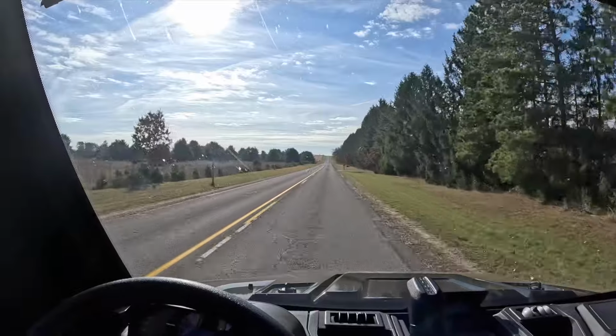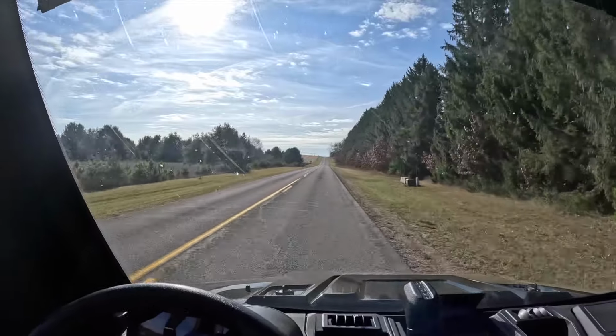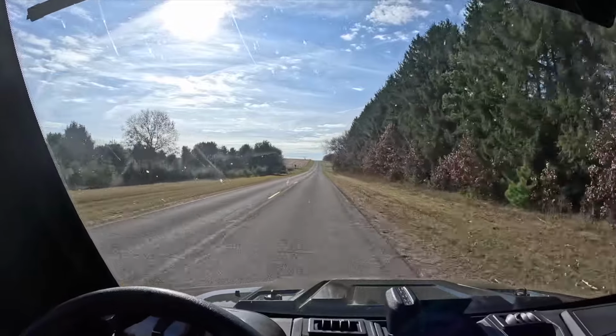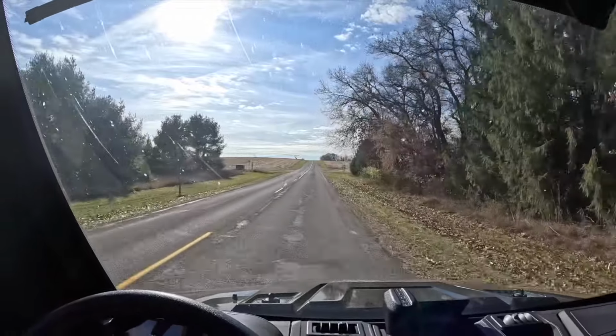So we'll just cruise this back to the house. We'll get it jacked up, and we'll get some new tires on this and take it for another spin. See if there's a major difference, or if I just threw some money at it and no change.